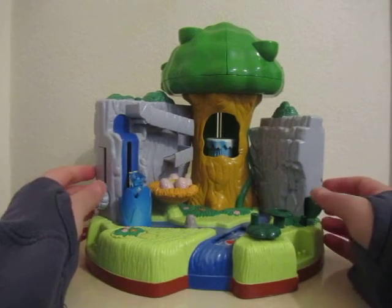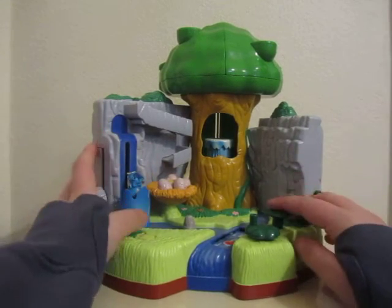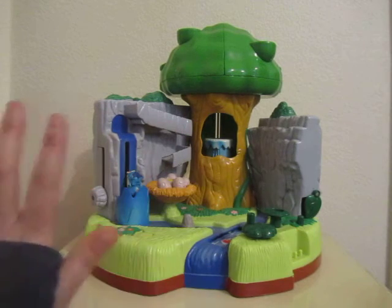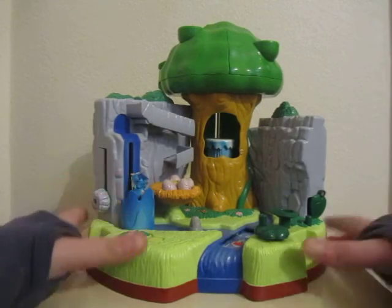As you can see, it's an absolutely gorgeous set. As I say, it's always been my favourite. I don't play with it anymore, obviously, I just display it. But I'm going to be honest, just looking at it makes me happy. I love how bright the colours are. I love the little paint details.